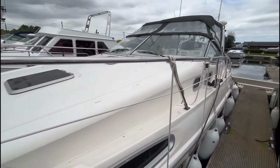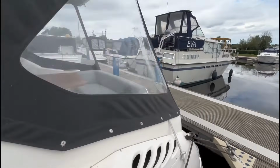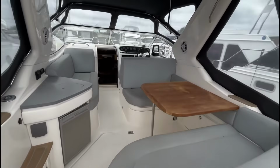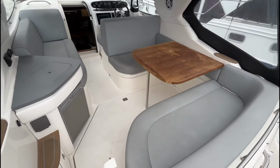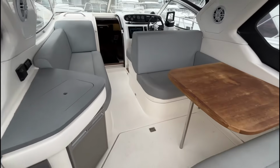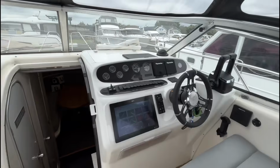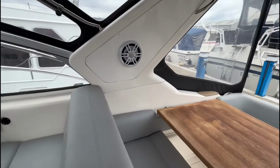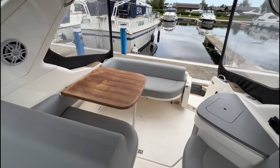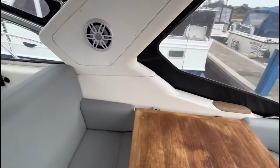So we'll head on into the boat. Again, plenty of fenders as well. First thing, obviously, lovely area here in the cockpit. Plenty of space, social space, and plenty of room as well. Obviously 9.1 feet with her beam, so wide enough, and 28 foot long for length. So a lovely size cockpit area, and again plenty of space down below.